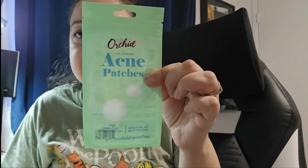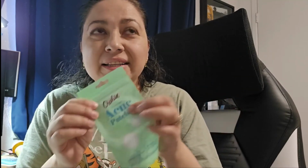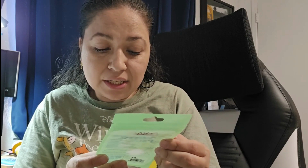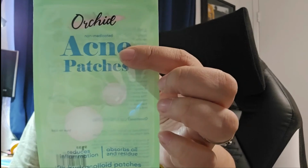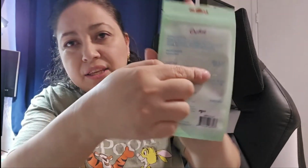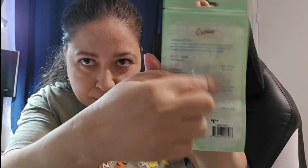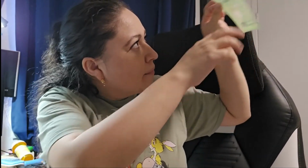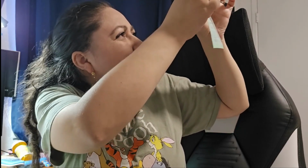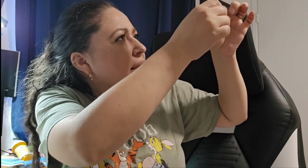Then I found these. There were a bunch of them, but I'm going to try it because, about skincare and these kinds of things, I don't know if I'm sure to get it. It's by Orchid, non-medicated acne patches, reduces inflammation of sore spots and residue, has 24 hydrocolloid patches, just like that. And it looks like these. I believe they have 2 sizes. Can you see? That tiny one and this one. They had a bunch. I can see the little patches there. And it says there's 24. I'm going to try it. Give it a go. If it works, it works. If it doesn't, it doesn't.